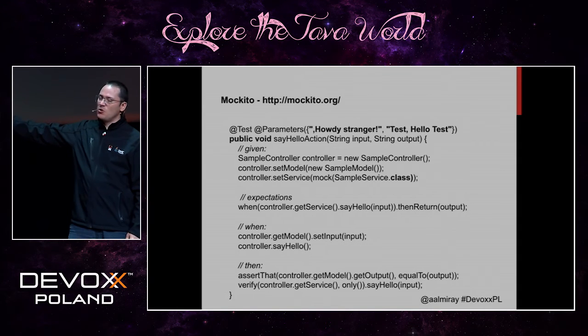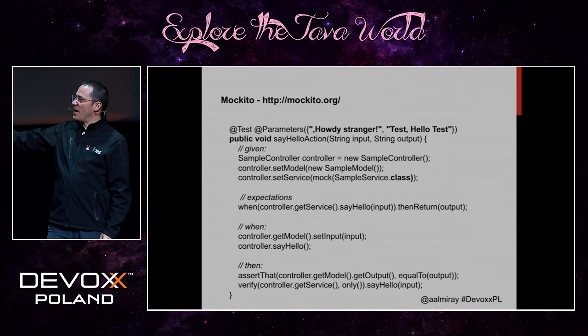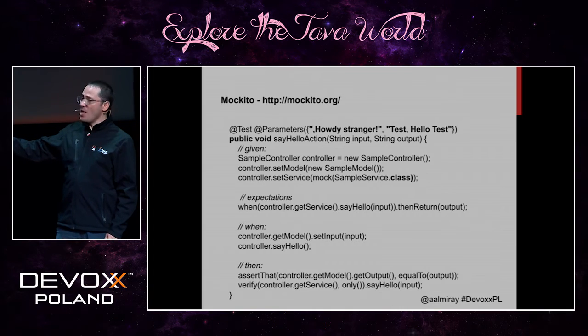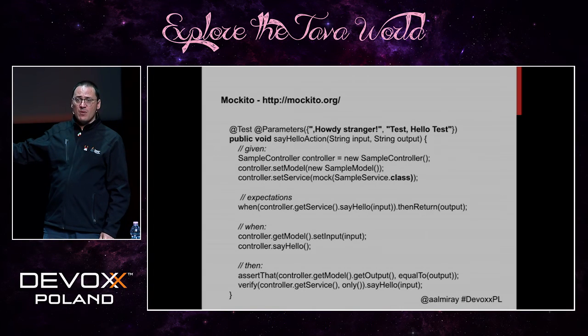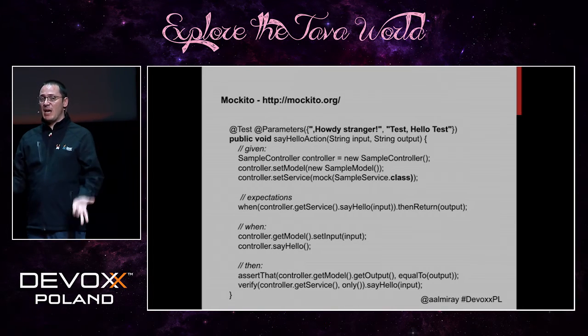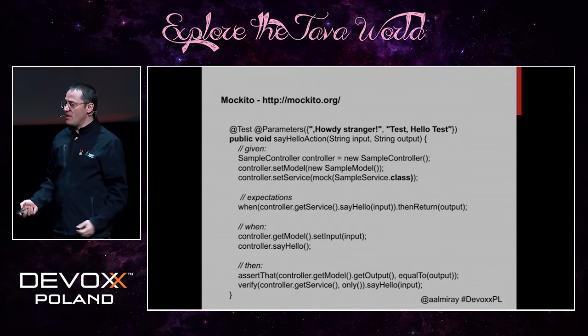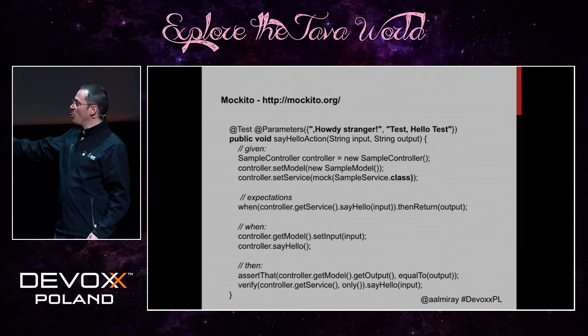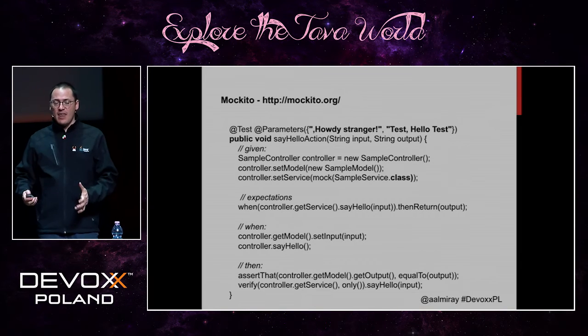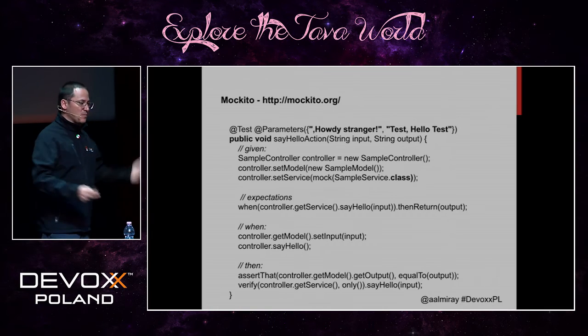Then execute the code, finally validate that we got the right result, and also validate that the mock was called only once. We can match the cardinality if it was called once, twice, or as many, or at least. There are so many different ways. And if it was actually called with that particular value. If it wasn't the case, then our test case will fail.